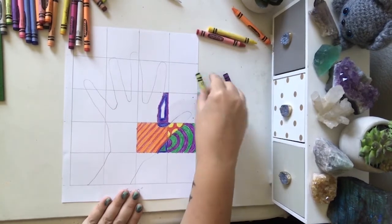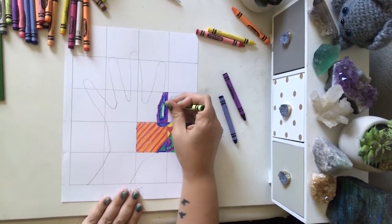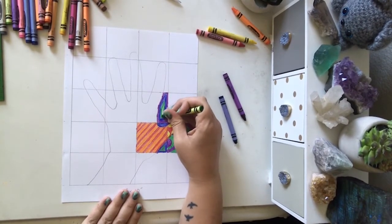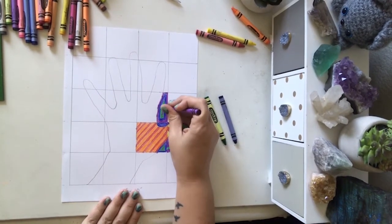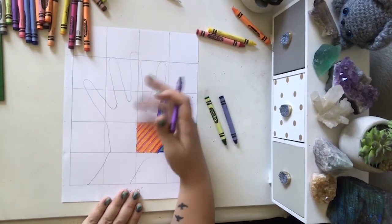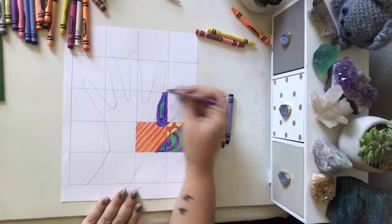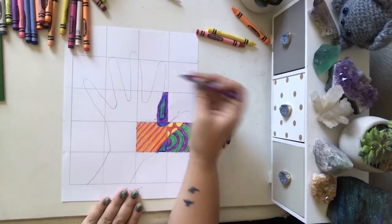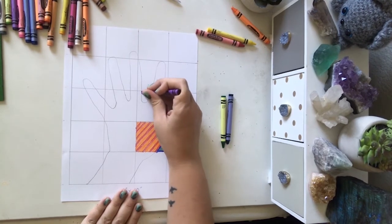And then maybe this time I'll switch to green and I'll use all of my cool colors. And then I have a little sliver left, so I'll fill that in with my violet. And then over here, let's see, maybe I'll do some stripes.